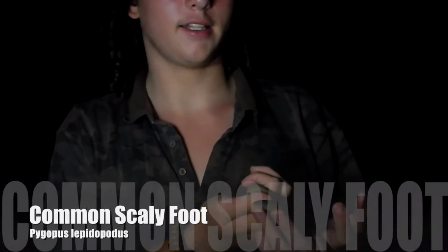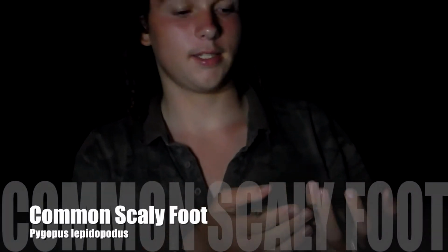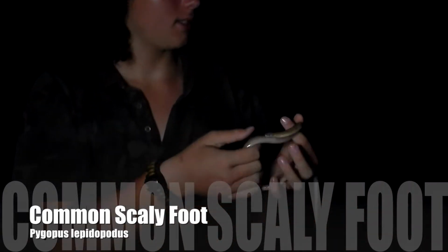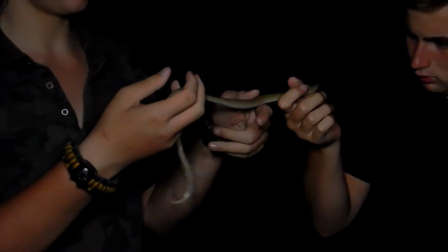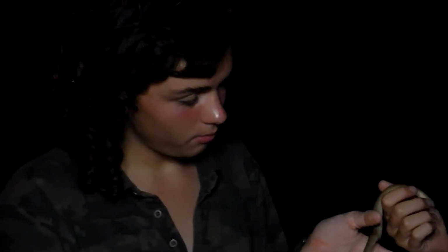Common scalyfoot legless lizard, Pygopus lepidopodus. These guys are the second largest legless lizard in New South Wales, the largest being Burton's. So being a legless lizard, they are most closely related to geckos, and like skinks and geckos, they can drop their tails, which this one hasn't done.